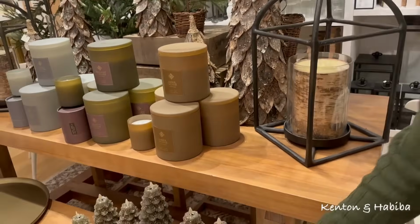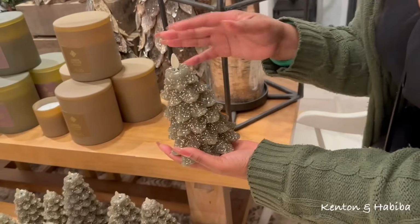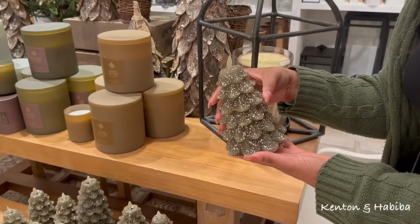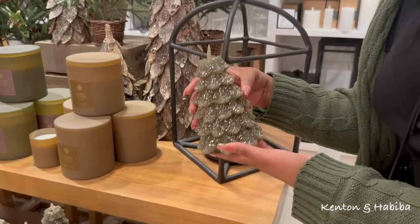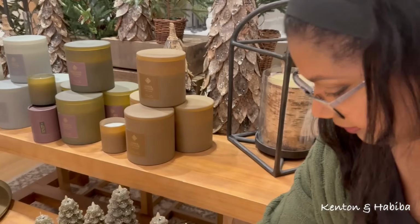And then these are giving very vintage. Oh, these are like those pretend ones once they're on, so that it's not a fire hazard. So it's not an actual candle. Well, they're supposed to look like candles, but they're safe. Oh, okay. They're a lot safer. Right.